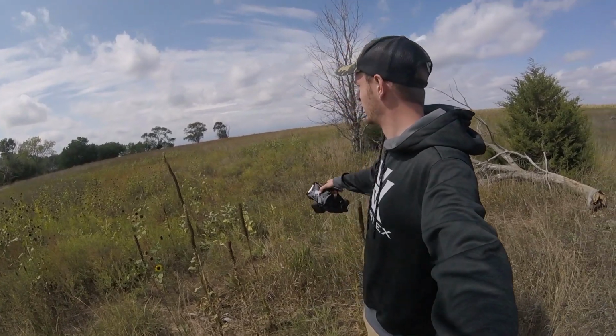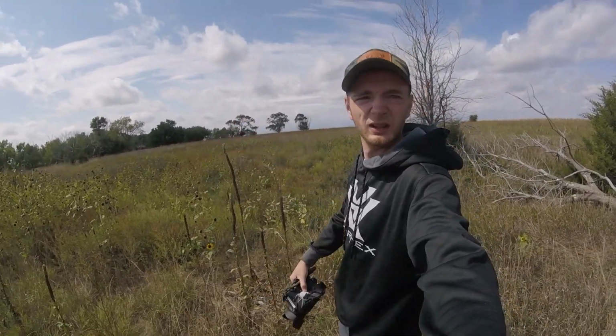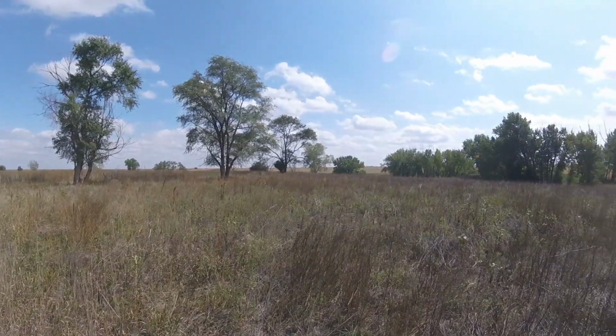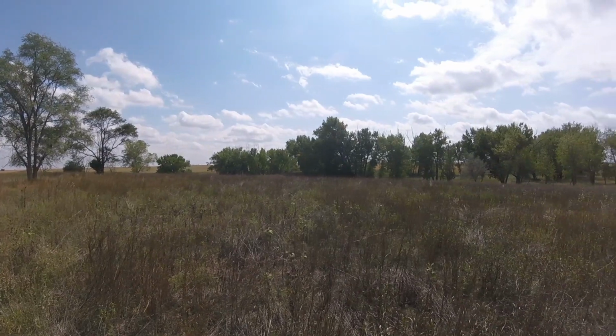So going to go up there, loop back around, and then maybe check out those cottonwood trees, see if there's a spot to sit there. Might not be a bad spot. It's kind of out in the middle, but it'll allow us to see everything, see stuff coming and going, so might not be a bad spot.